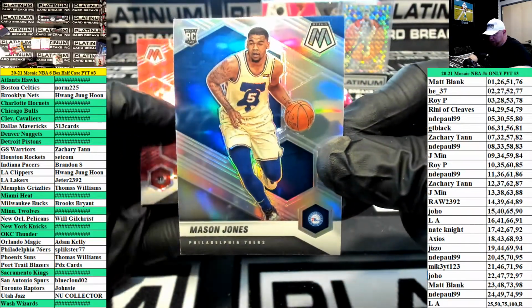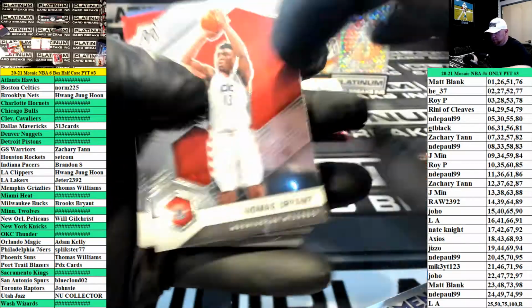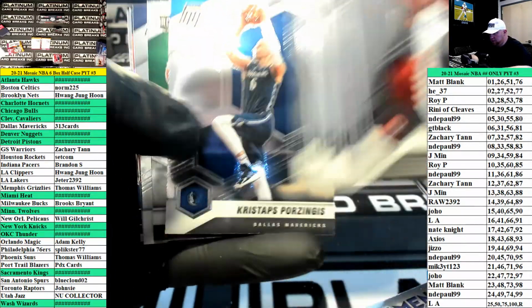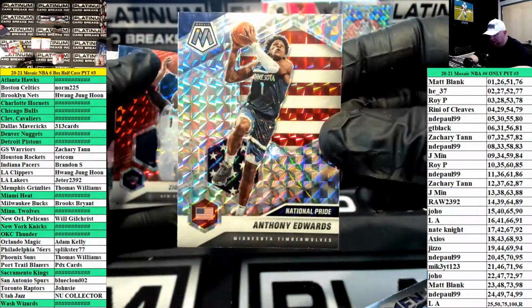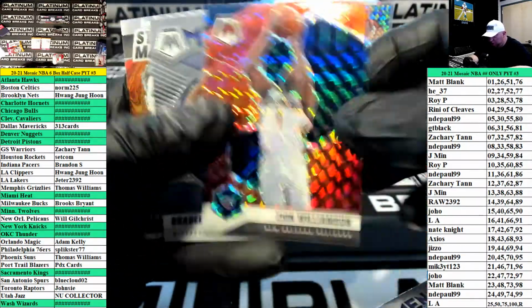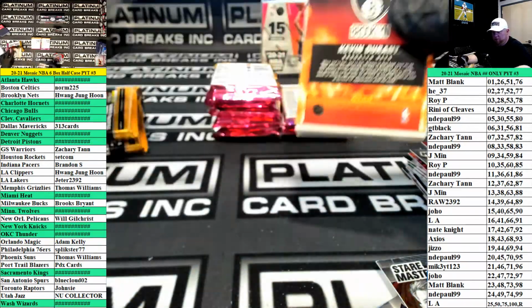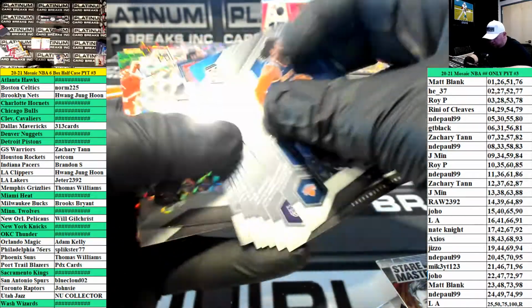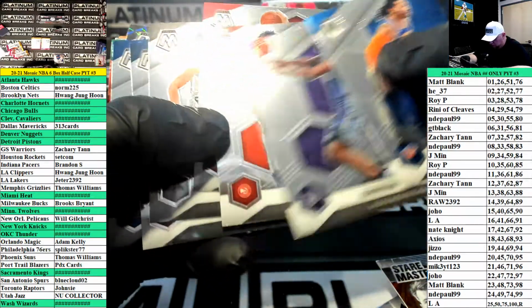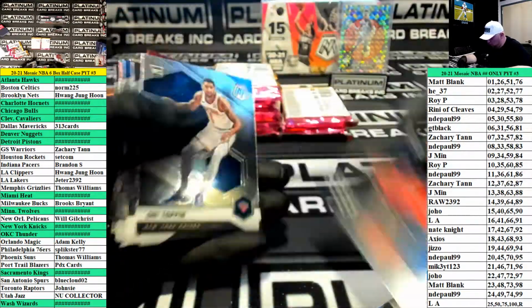Mason Jones for the Sixers, silver rookie, Mastery LeBron. Curry National Pride, Wiseman True Rookie for the Warriors, Anthony Edwards National Pride, Mosaic 252, Zion Red Pelicans and a Stairmasters Luka. Debut Maxi.